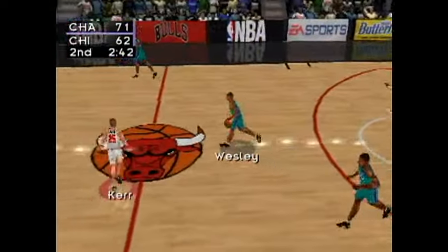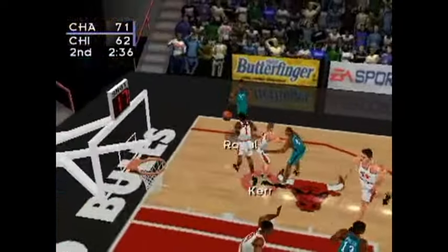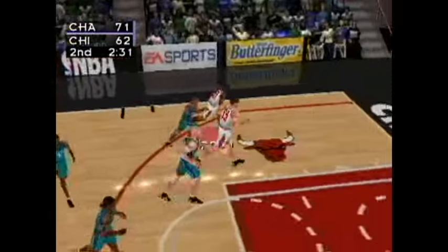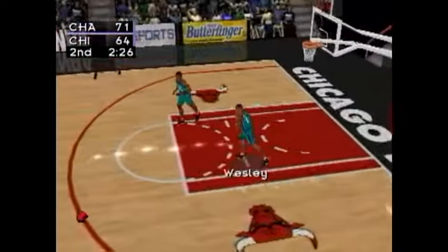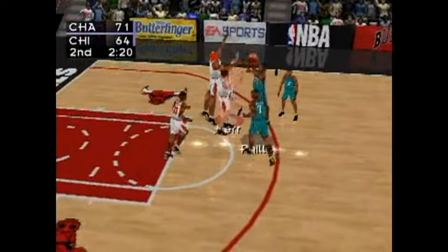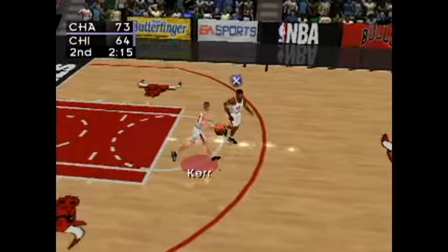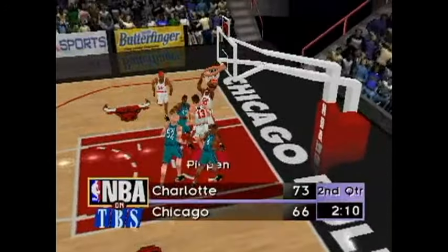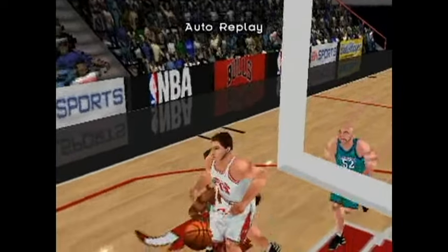Inbound pass to Wesley. Gets it to number five. Bulls pick off the pass. Brown to Pippen. Makes the lay-in. Inbound pass to Wesley. From the right side to Phil. Fakes it. Sinks the shot. Inbound pass to Kerr. To half court. Pippen with the dunk. Let's check that dunk out on replay.